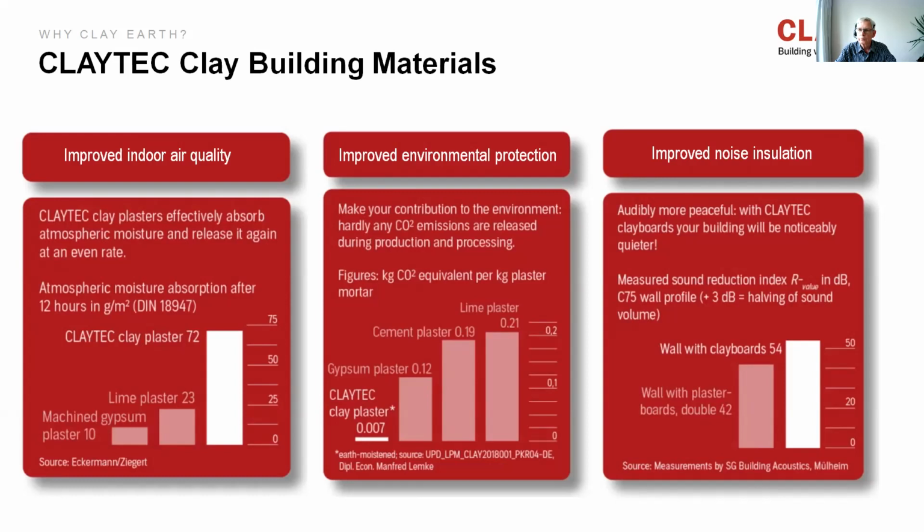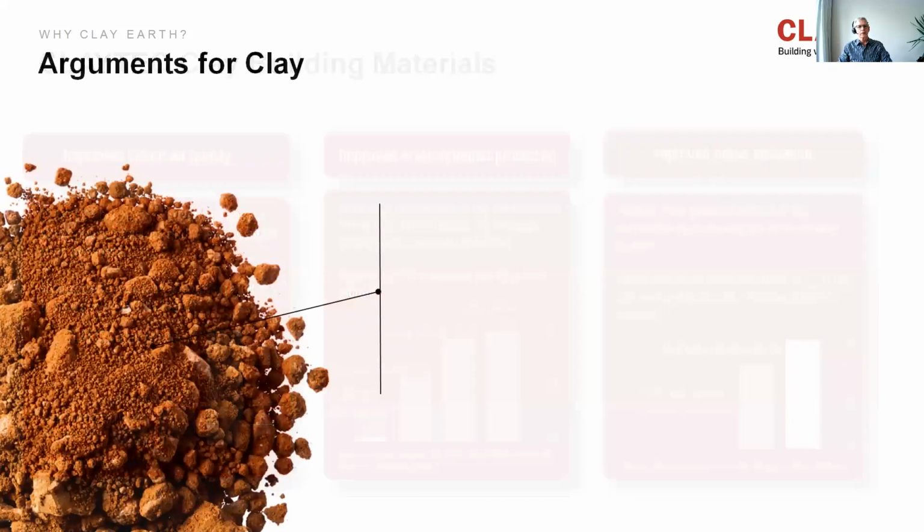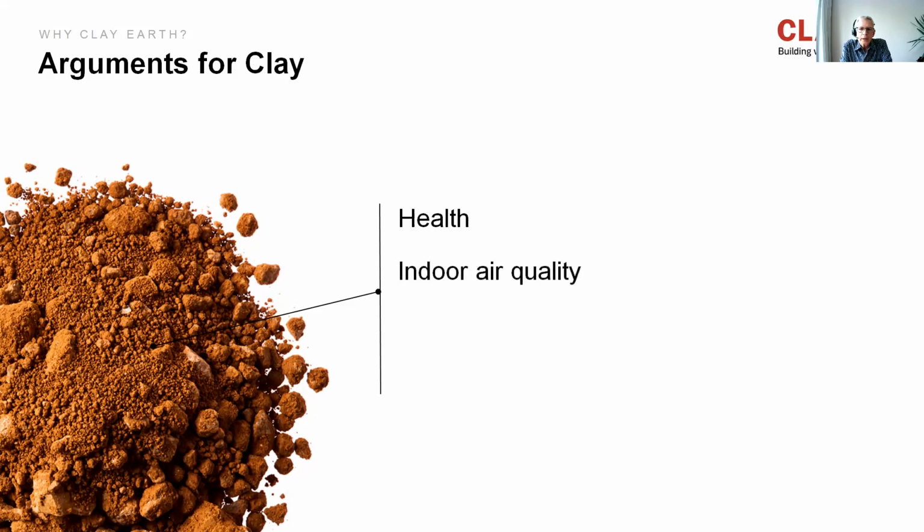And we can do very good noise protection, noise insulation. You see, we have 10 dB more than other dry construction made in the same kind. The arguments for clay: first, for the climate in the room, it's health. There's no poison or chemical substances getting out of this material. It's only pure earth and soil. So we have a very good indoor air quality. I talked about this in the case of the humidity in the room.